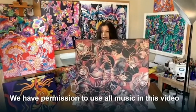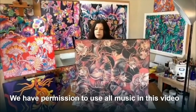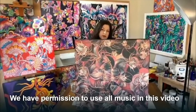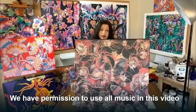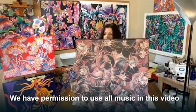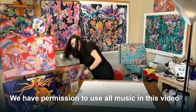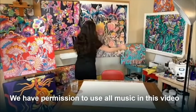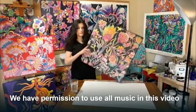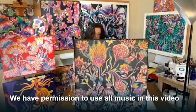Is that good? So some of these come together pretty quickly. Some of these I started maybe 10 years ago. And it might take that long from the time that I started working on something until I'm at a point that feels finished. I'm just gonna bring some of these closer to show. As you can see, I really love color.